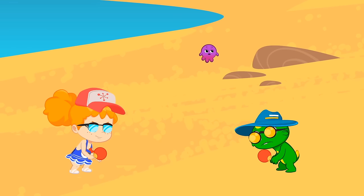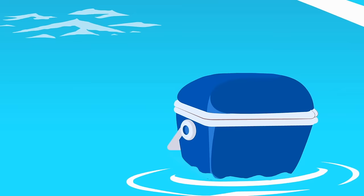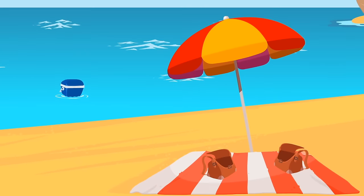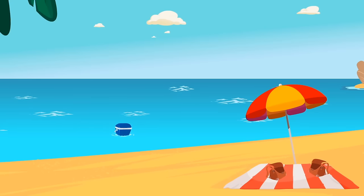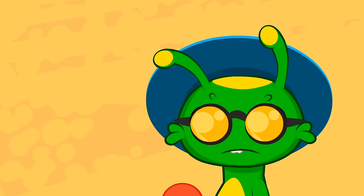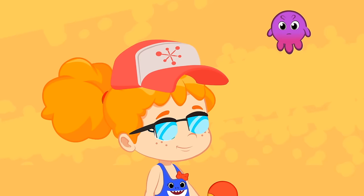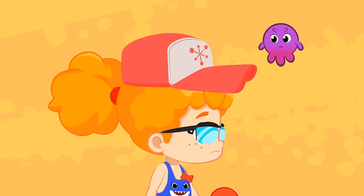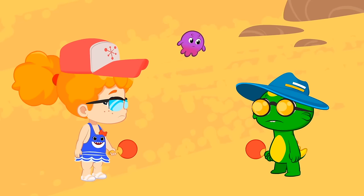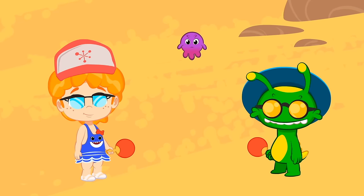Groovy, what's wrong? Oh no, the wave stole a cooler with our snacks inside. The sea is dragging it further and further away. I knew, Groovy. Our fridge has our favorite snack. Fresh summer fruit. Watermelon, nectarine, melon. We have to get it back. What can we do? I know, Groovy can help us.